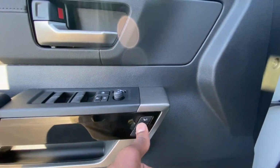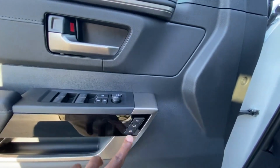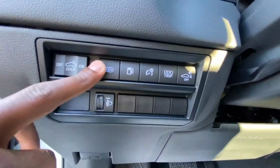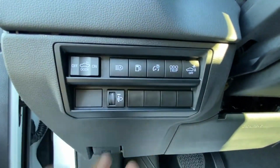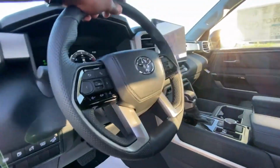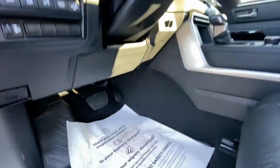Memory seat functions. To set one, just hit set, hold the number you want to set it to, and to recall it, just press the number without hitting set. Storage pocket there, 2 bottle holders, more storage. We do have Toyota Safety Sense 2.5, so we get those auto high beams there. You can pop the gas cap here, a few other features, and then we do have a manual tilt and telescoping steering wheel, and there's a release for that. Hood release.